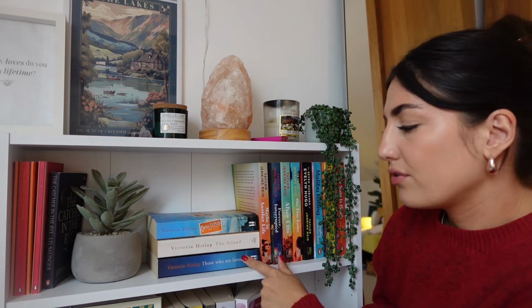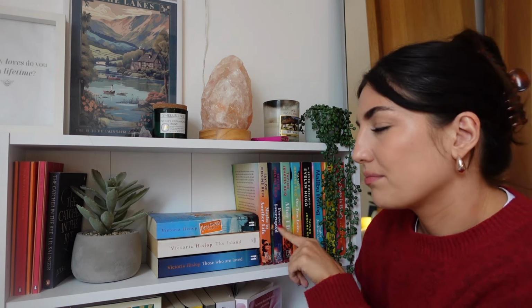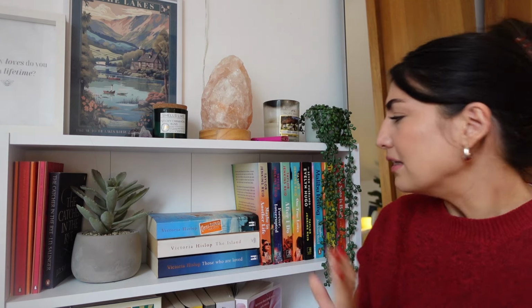So I've not had that, and I wasn't reading some for a lot of summer. So hopefully next year we'll finally get to these two, because they do sound really good. Those Who Are Loved I might read more towards going into summer, because I think it's more of a historical romance as well. So I think that kind of fits that time of year maybe.